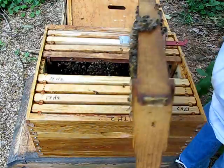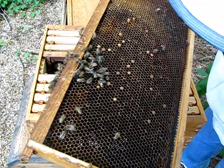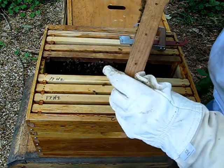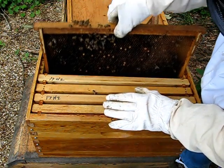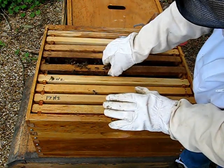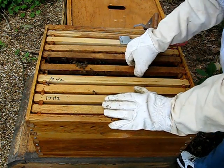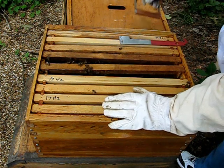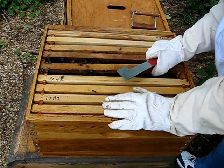No joy on the queen, but I saw an egg and I see brood possibly going on here, so I'm going to put this back together, let the girls calm down a little bit. Alright girls, next frame has got some stuff on it. Let me ease this on over.